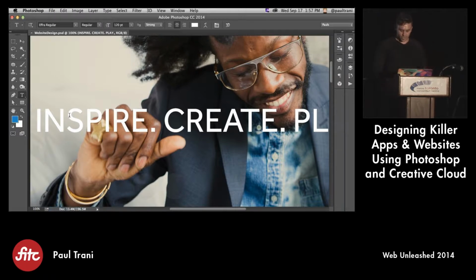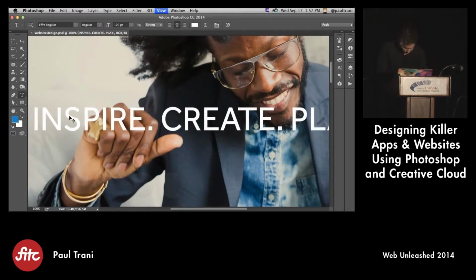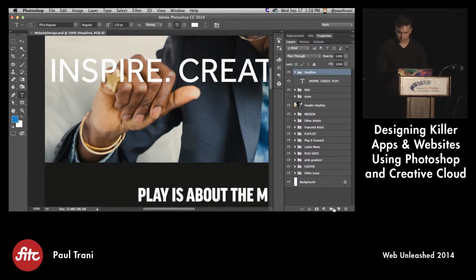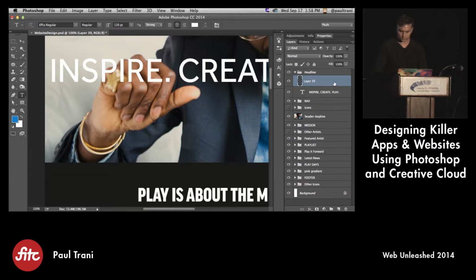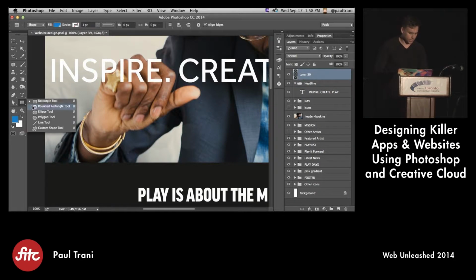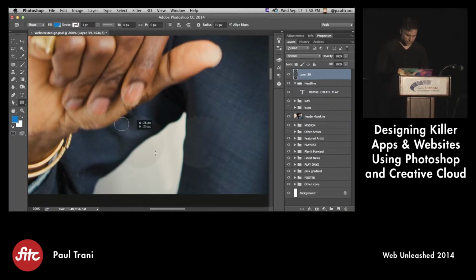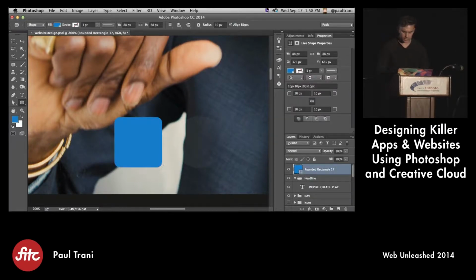So I can save this file, continue to work on it. This is what I want to do next, actually. In fact, let's just jump in here. Let's create a new file outside of this folder. This is what I want to do next. I need to just create some shapes right down here for navigation. Okay, so I can jump in here and say, you know what? I'm going to go ahead and draw out some sort of shape. All right? There's my shape.